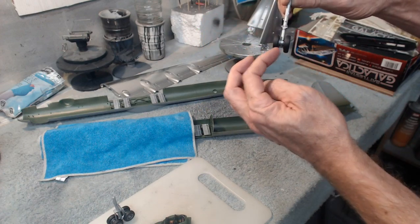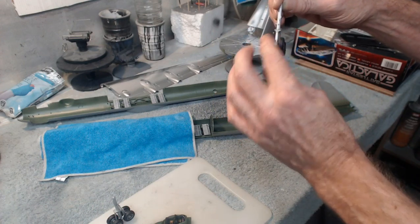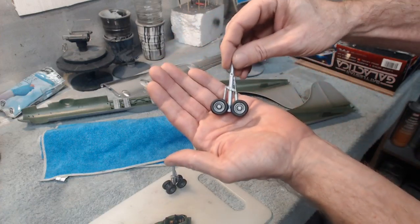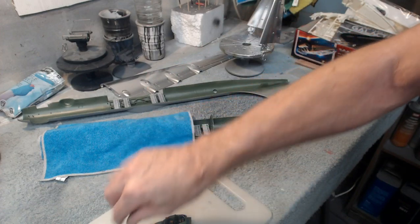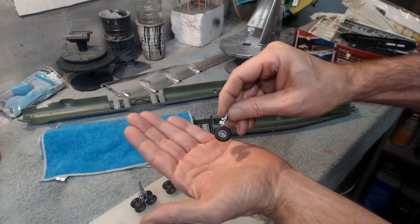Now all these wheels are hard plastic. They all had two halves. They had to be put together, and then the seam sanded down and cleaned up. And just kind of show you the other one here too. They came out real nice. Real happy with those. Got both of those done. They're pretty sturdy too. They're nicely done on thick plastic. Here's the nose gear.